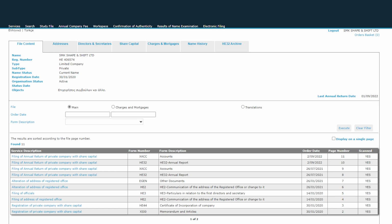On the overview page here at the bottom, you see several service descriptions. And to download, for example, the audit, we can see here the line item filing of annual return of private company with a share capital. And this is basically the audit. Make sure to download the item where it says for the form description accounts. Just click the link and then finally you have the audit of the company.